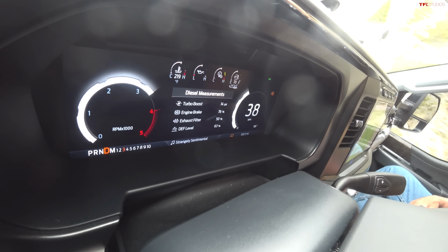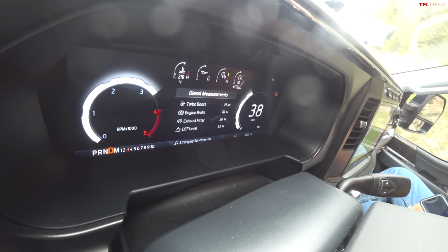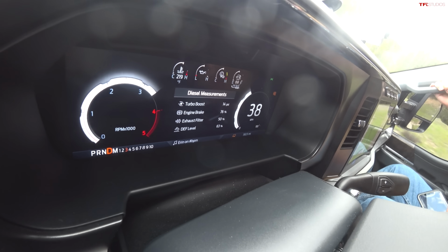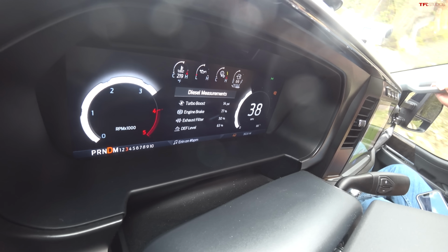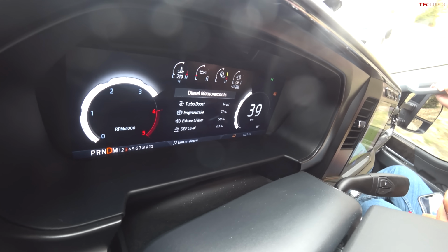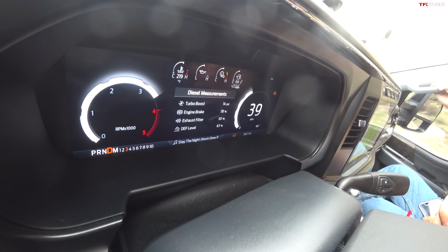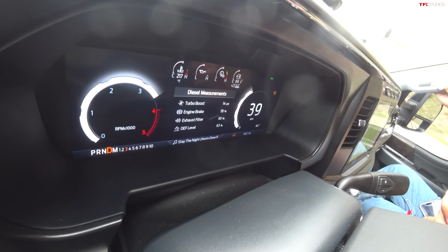I'm in third gear, and I'm using, what is it, says 50% exhaust brake. I have new diesel measurements. So my PSI in my turbo is about 14 PSI. Engine brake is at 77%. That's good to know. Yeah. Exhaust filter is about 50%. DEF level is about 63%.